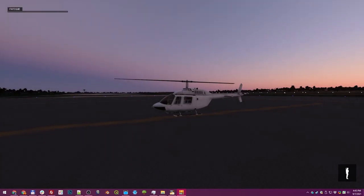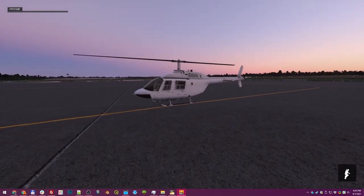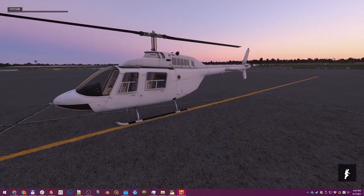And so just really quickly here, we're just going to do a quick tour of the terrain at sunset to show off some of the airfield details and some other things.